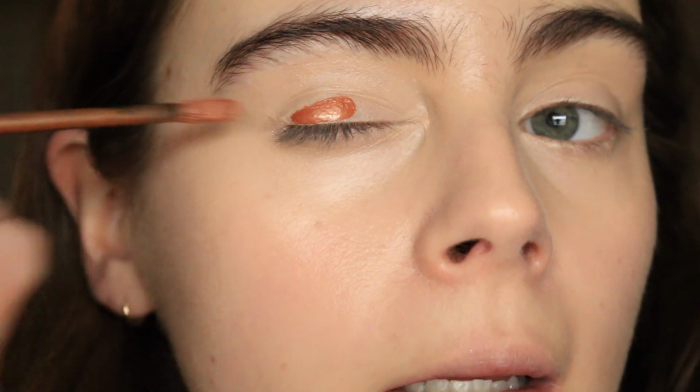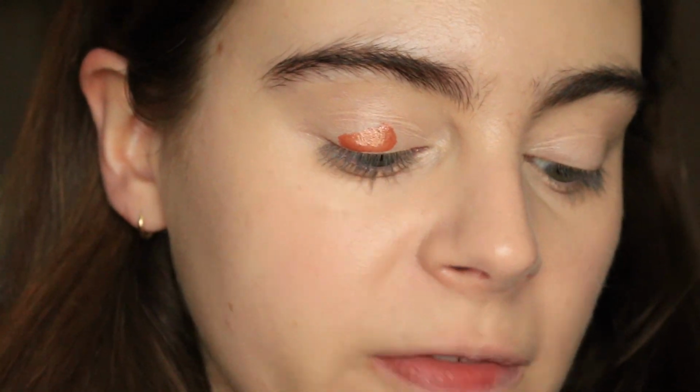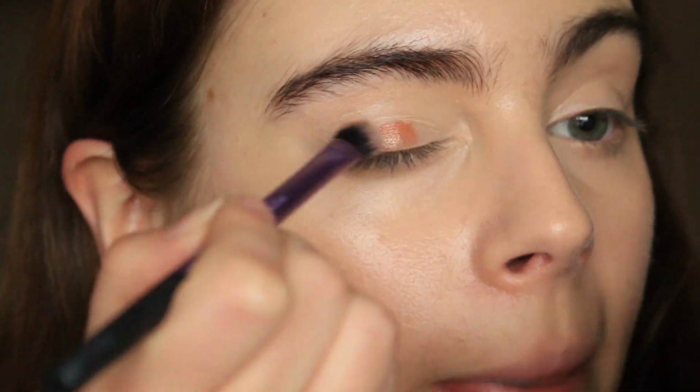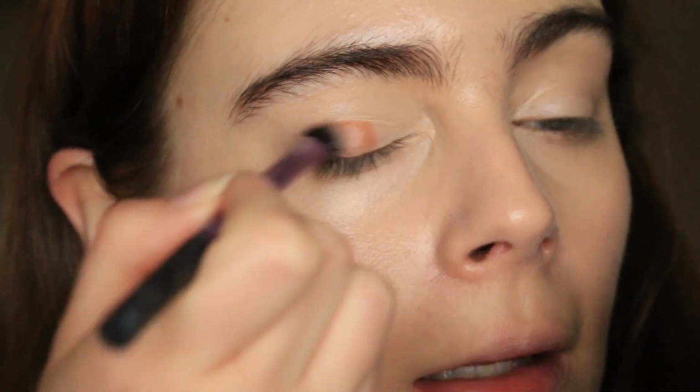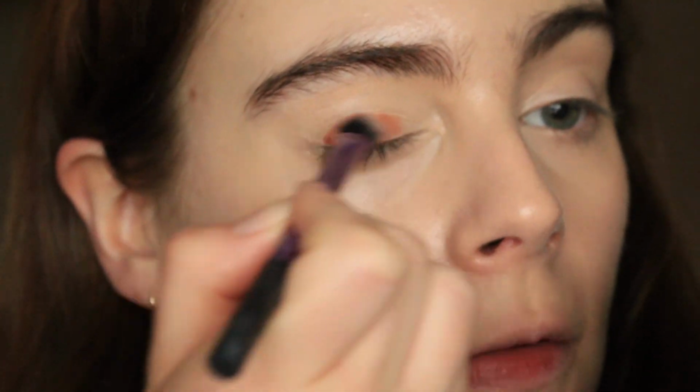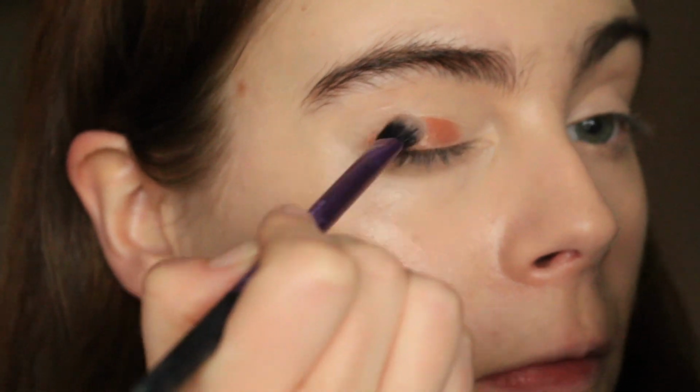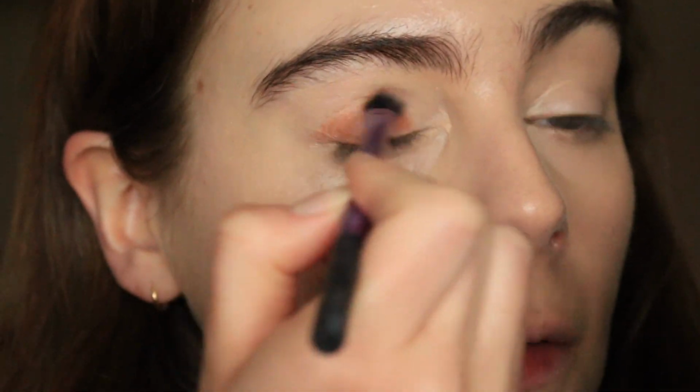So I'll apply a little bit, and I'm just using a fluffy synthetic brush, and I'll kind of dab it to keep the pigment on top of the lid, and then I'll use the excess to kind of blend it out into the crease. Shiny and wet that looks.